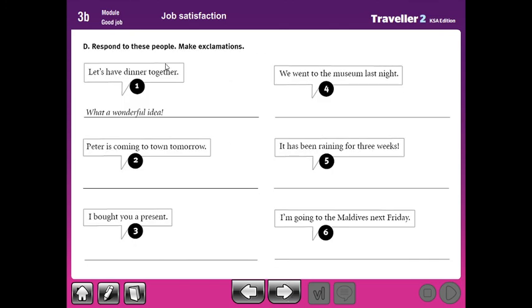The last exercise we are going to do, exercise D: respond to these people, make exclamations. Let's have dinner together. What a wonderful idea. When someone suggests an idea, you give the response, what a wonderful idea. We can say good idea, how interesting. Peter is coming to town tomorrow. How thrilling. What a surprise. I am so excited. We can say different answers.